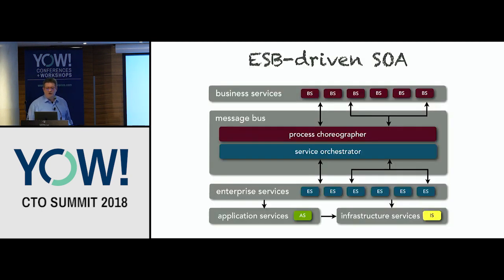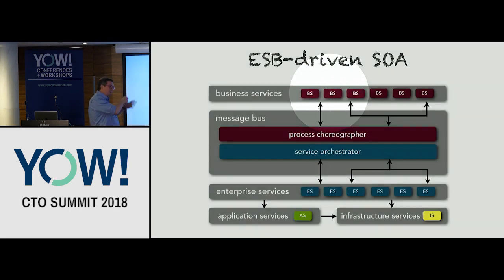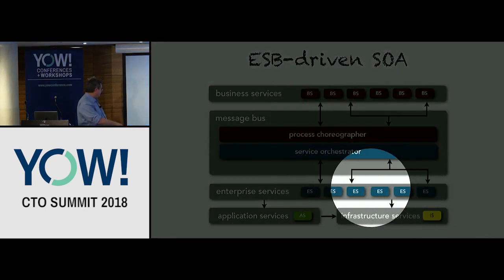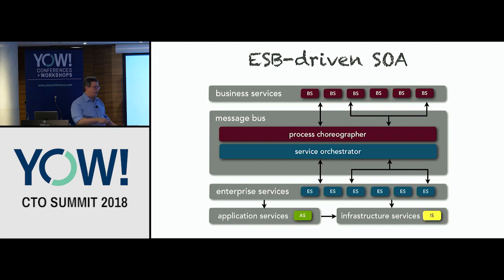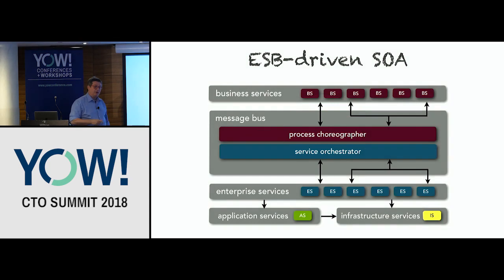And I'll start with the kind of retrograde case of the enterprise service bus driven service-oriented architecture. Part of the goal of this architecture was to create this really rigid service taxonomy where all these services up at the top here, these business services, were designed to be the abstract thing that we do as a business. And the implementation for all these guys with these enterprise services down here at the bottom. And then the glue of this architecture was all this orchestration and choreography stuff here in the middle.